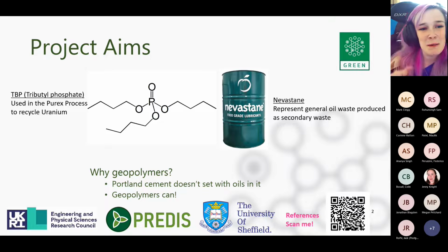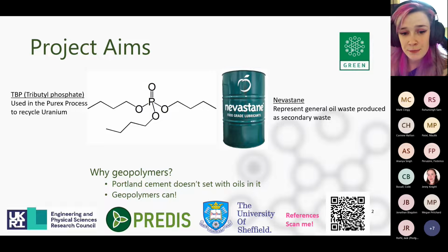Sorry. So TBP is used in the nuclear cycle, and the whole point of it is to process uranium so we can recycle it and reuse it, because obviously it's not an infinite source. It is finite and will get used up at some point. Nevastane is more to represent general oil waste produced throughout the nuclear process, such as in manufacturing and lubrication. Both of these are known as secondary wastes because they aren't directly produced by the nuclear process, but are instead byproducts. And they are both known as problematic waste streams because there's not much of a solution yet for them. My focus is geopolymers.